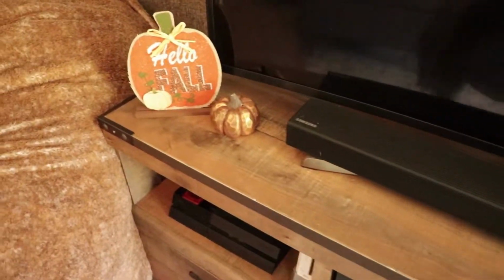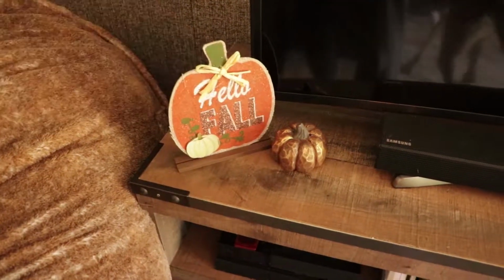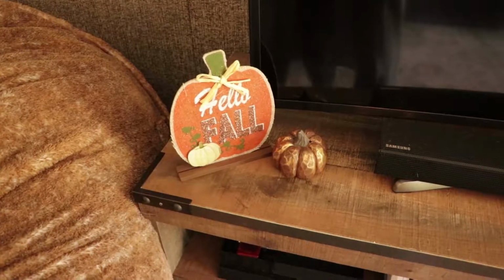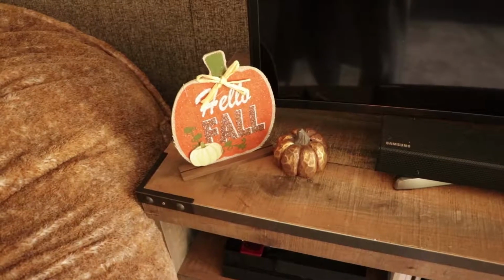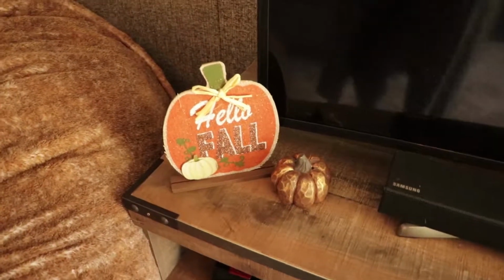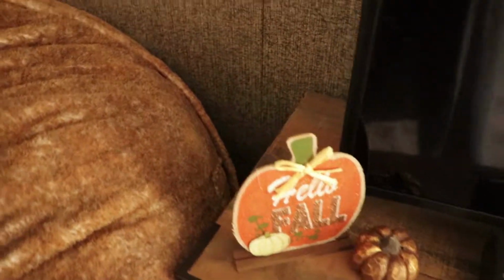Moving right along over here. That pumpkin that you see right there is from the dollar store from a few years ago. That's just, again, one of their ceramic pumpkins. I did not see one that looked like that, but they do have ceramic pumpkins there. And then the Hello Fall sign is also from the dollar store.